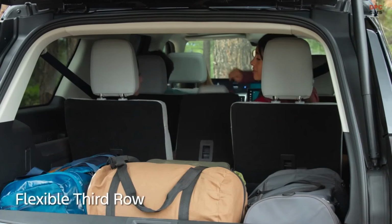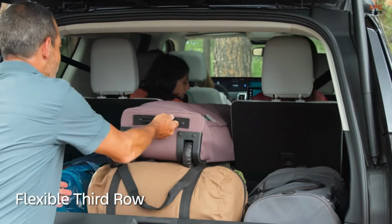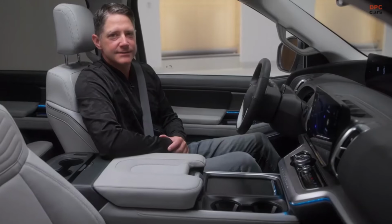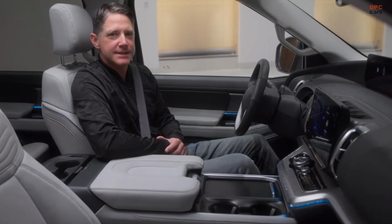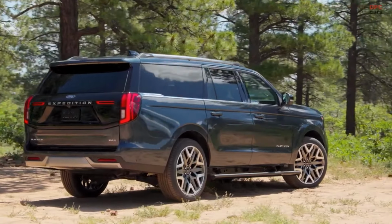This new seating option is designed to add a long center aisle through the cabin, perfect for carrying adventure gear like skis or fishing rods. Expedition leaves no one behind, with seating for up to 8, and Expedition Max can fit even more cargo with nearly 12 inches of added storage.